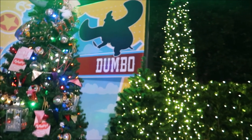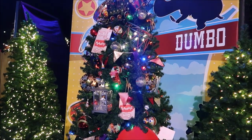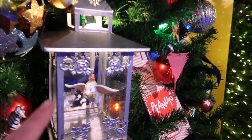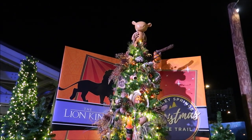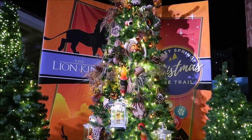How about Dumbo's Christmas tree? Wow! I like the peanuts, and I like how they showcase, like, every single tree has the main character in this little box here. I like that! And I love this Lion King tree, because look at Simba peeking out up top there! Wow!